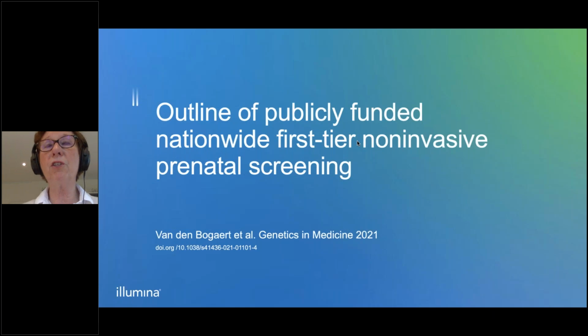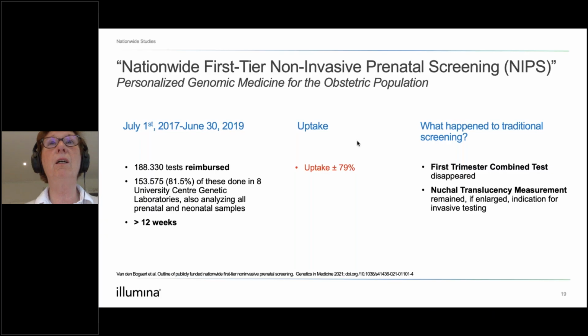These policy statements and this support of government, but also reimbursement by insurers, allowed solid scientific research. And one of the publications that has generated very valuable data is the one that you see on the screen now in Genetics in Medicine this year by the Louvain group. Last author is Joris van der Mees, who you probably know of. And the study covered more than 150,000 NIPT tests done in 8 university-centered genetic laboratories.